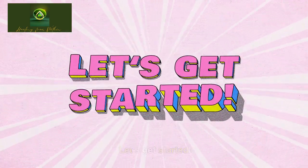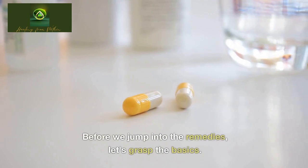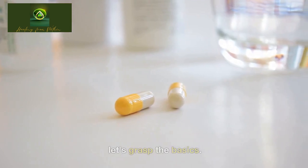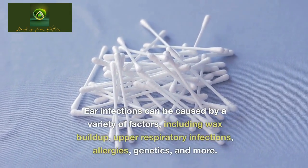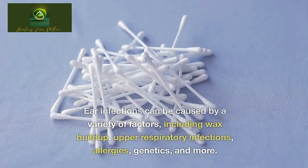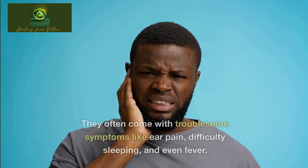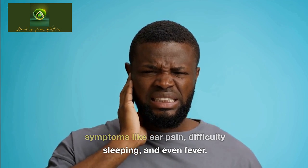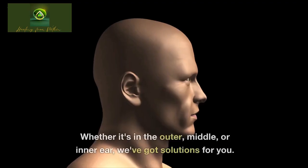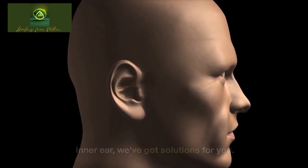Let's get started. Understanding ear infections. Before we jump into the remedies, let's grasp the basics. Ear infections can be caused by a variety of factors, including wax buildup, upper respiratory infections, allergies, genetics, and more. They often come with troublesome symptoms like ear pain, difficulty sleeping, and even fever. Whether it's in the outer, middle, or inner ear, we've got solutions for you.